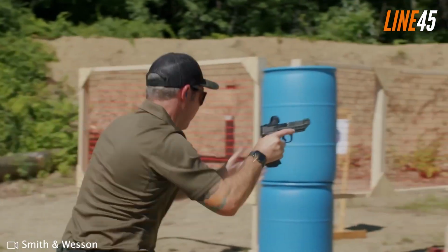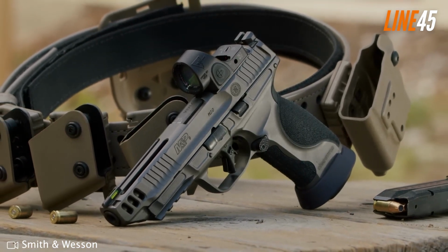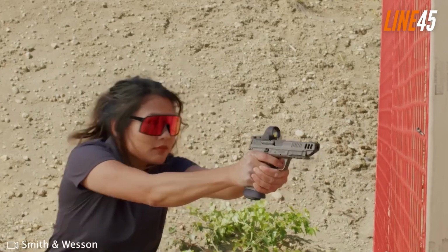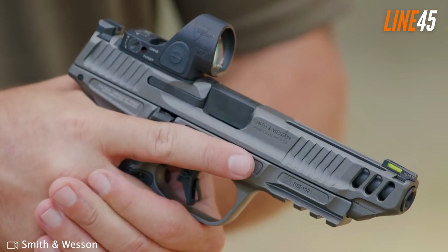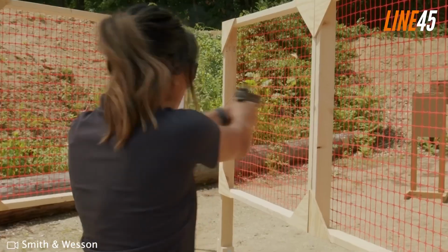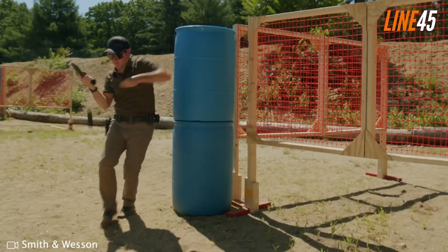I can get decent groupings with this gun even though I'm not trying my best, which is a testament to its impeccable accuracy. The M&P line of guns is unparalleled in its reliability. I own two M&P 2.0 variants, one full-size and one compact. After shooting over 1,000 rounds combined across both guns without incident, I can attest to this being a typical experience. It truly fulfills all expectations regarding reliability.